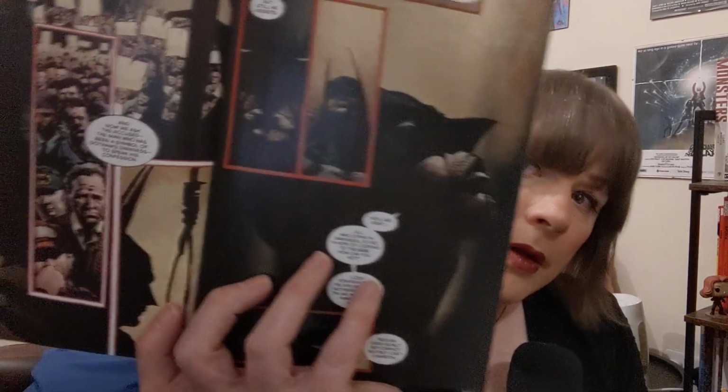So this is by Ram V, of course, with amazing, spectacular art, which is by Jason Shawn Alexander, who does Philadelphia. And I would love for him to do Batman full time. I know he's just doing this story out, but oh my god, it's exciting.